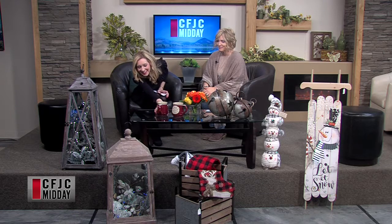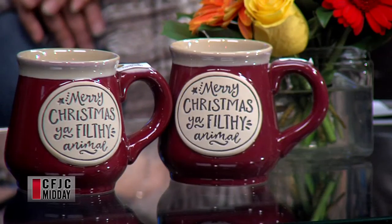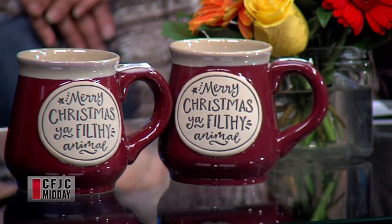The other thing that's hot in the shop right now are those little filthy animal mugs. Oh my word, I need to see these. Yes. So put a nice little gift card in, or fill it with chocolates. It's a great little gift. Oh, I might have to get that. That's a good gift. That's a really good gift. I like that.